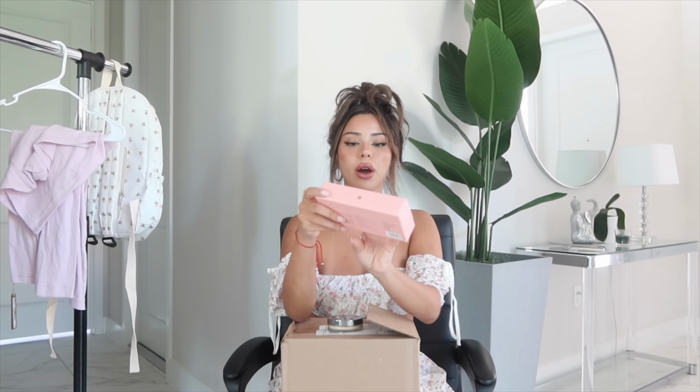I'm really excited to try this. I also really liked their light moisturizer. I have it on my shop if you want to check it out. I don't have a code for you guys, but it's definitely worth it. It's all scientifically created.